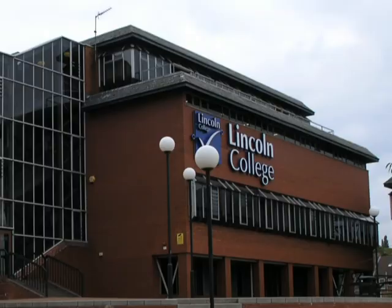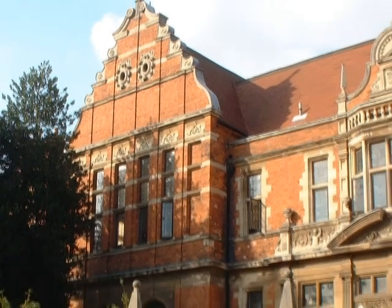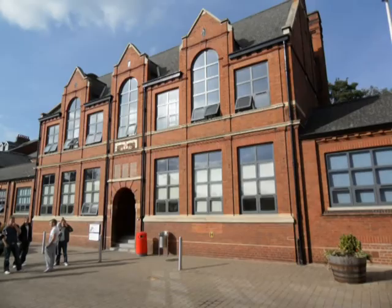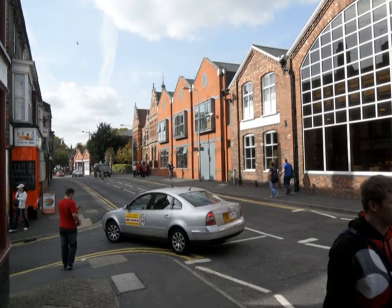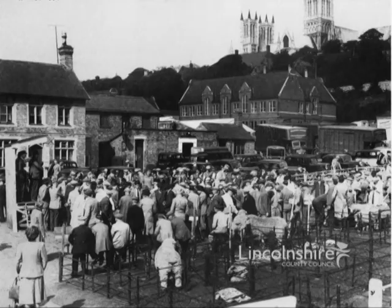The college began in the late 19th century as the City of Lincoln Municipal Technical School, based in the former School of Science and Art. In 1932, as Lincoln Technical College, it moved into new premises on Cathedral Street, to which it added an extension in 1937. Over the remainder of the 20th century, it expanded by creating new buildings and by absorbing existing buildings.